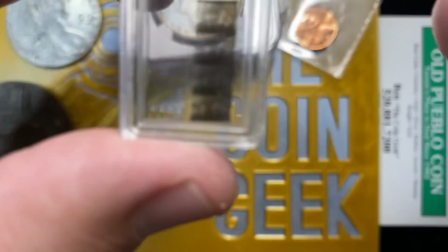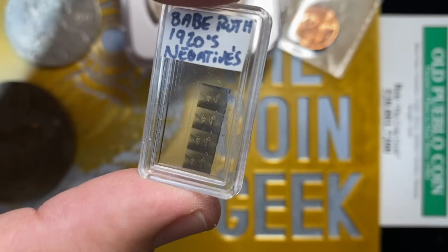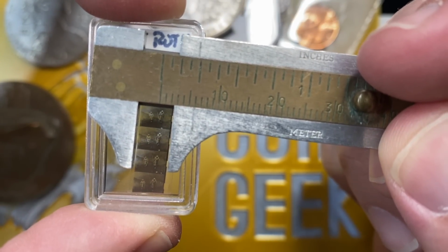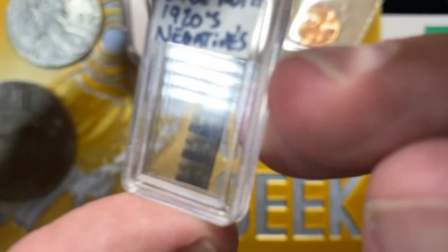How about the Bambino? Babe Ruth, 1920s. It says negatives here, but I think it was actually like a 6mm, 8mm film. And I believe what we have here is Babe Ruth walking back, possibly to the dugout, with a bat boy next to him. And I don't know how this stuff works, guys, but that's 6mm. Feels like 6mm across, but maybe from edge to edge it's 8mm. So this is just like the most random thing. Yeah, I'm fairly well convinced that's Babe Ruth. There you go.